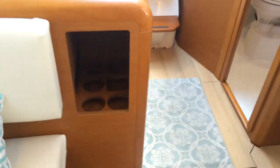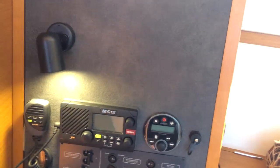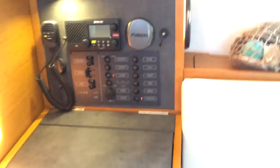We also have a dedicated wine area with one square bottle slot. Looking over, we have the nav station. Again, B&G equipment, and also the new Fusion stereo system. Something also quite handy is this nav station. When you don't need it, it will actually swing up and stow out of the way. And you can actually have another stool just down below here, or just simply open up the space a little bit.